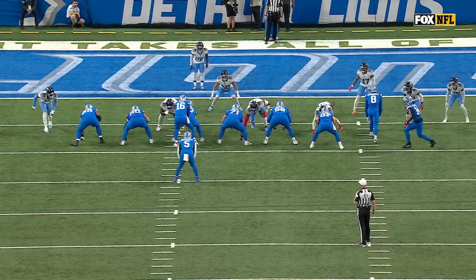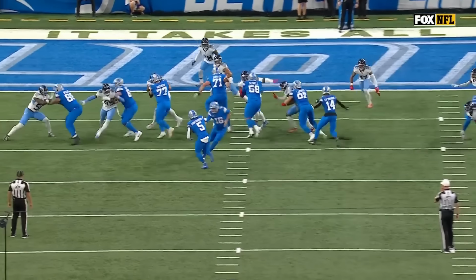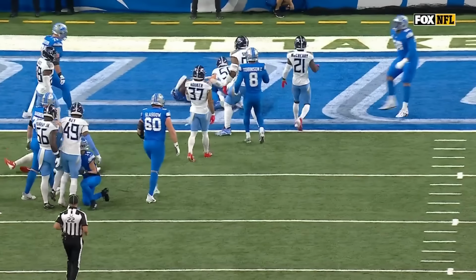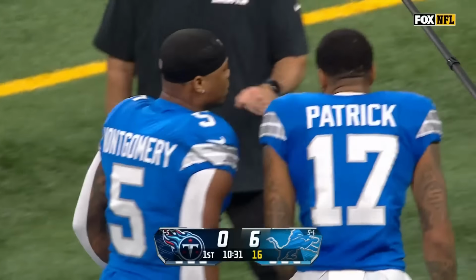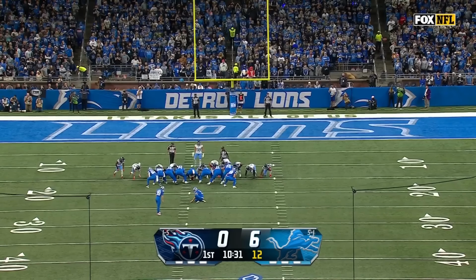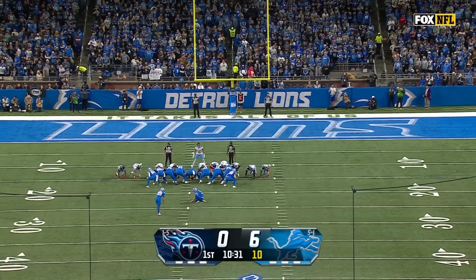Again, just the physicality that he runs with. You're usually going to get good blocks. You're not going to have contact till you're down the field. But you see Harold Landry coming all the way down along the line of scrimmage, right? A lot of guys, when you take that hit from the defensive end who's collapsing everything down, you're going to go down to the turf.